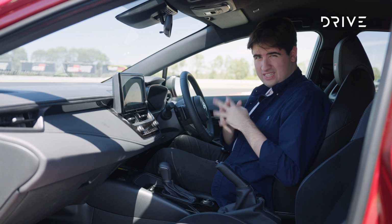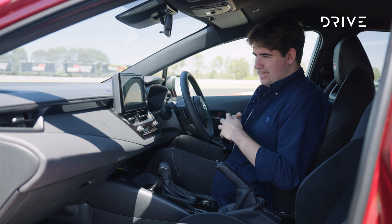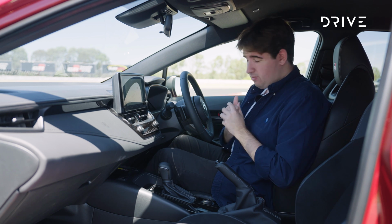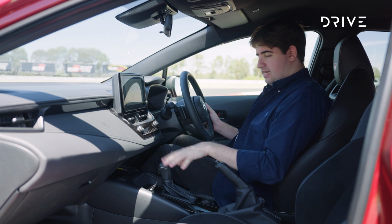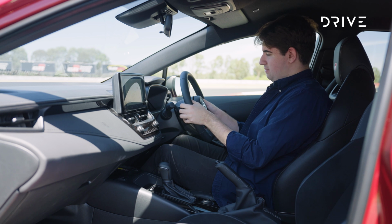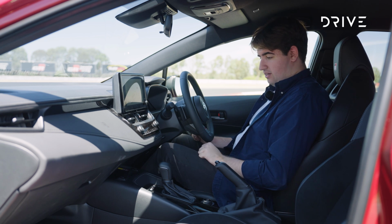Inside the GR Corolla, this car has never been a standout in terms of presentation and tech in this class, but still, it's good enough, and I think for most buyers, it will suffice. First things, and the important things for a performance car, lovely steering wheel, really nice size, quite small. You can see this one here is the auto, so you got some nice clicky paddles. They're not metal, they are plastic, but they are satisfyingly clicky. I don't know if you can hear that on the camera, but they do make a nice sound.